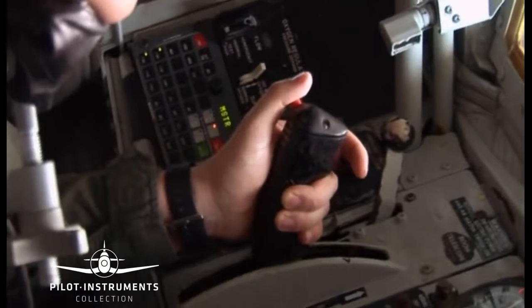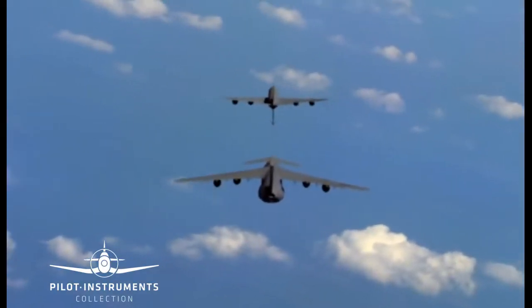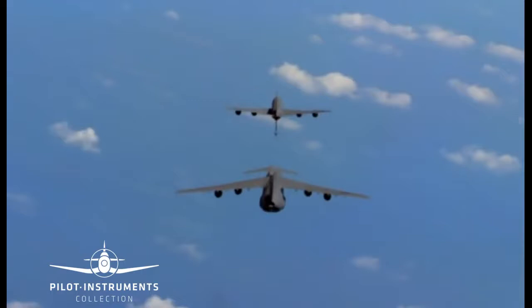to deploy the hose. Still got 5 units of boom trim in. Lower limit is still 40 degrees, and you're cleared up to pre-contact.